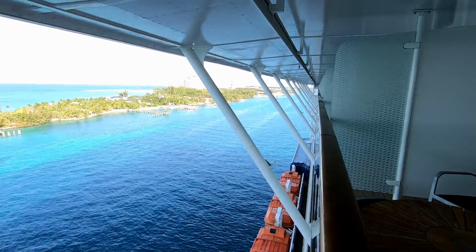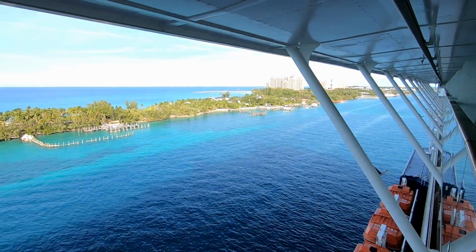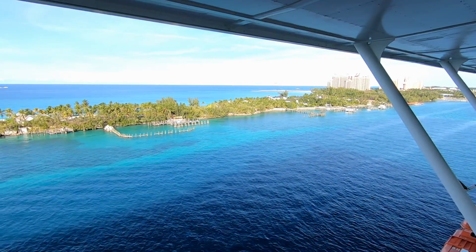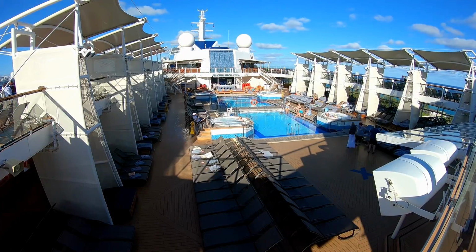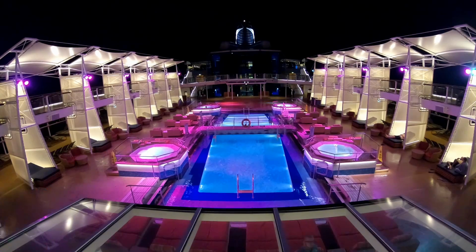And at first I was like, oh, it's not going to let in a lot of sun, but then we got rain the day we came back to port, and it was nice that the balcony stayed completely dry because of that overhang. And it also keeps the noise down from the deck above, so really nice feature on the ship. So that is my tour of Celebrity Silhouette.